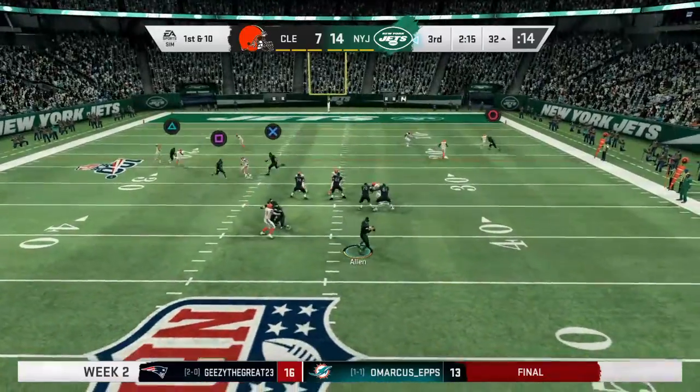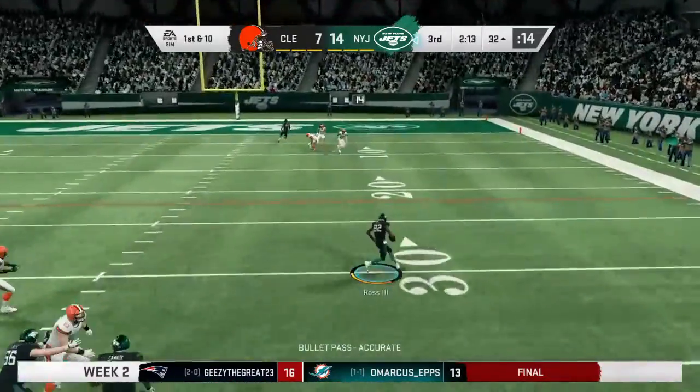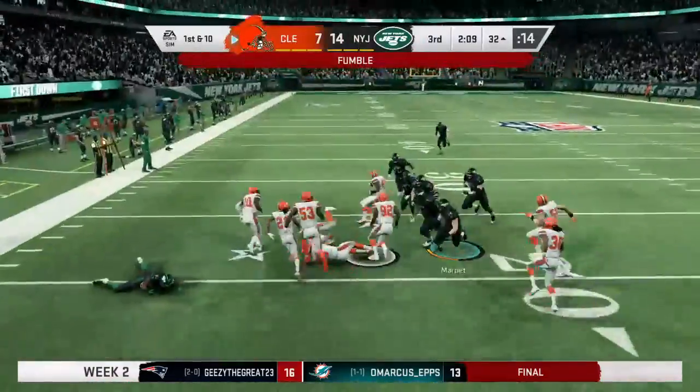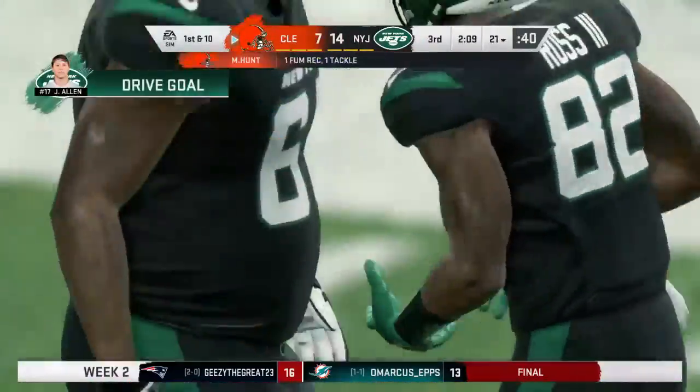To throw, it's Allen. Open man is Ross, complete. Now the ball comes loose, and I think the Browns got it. They did.